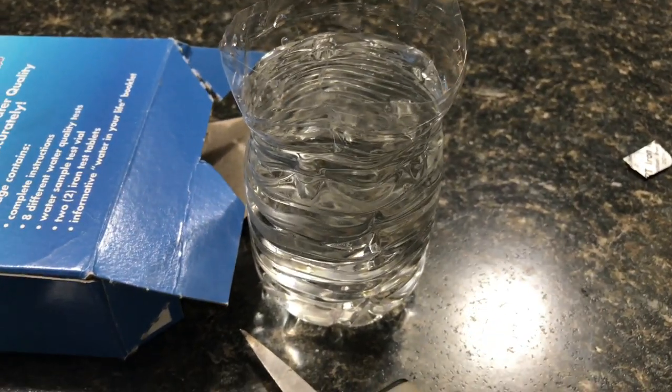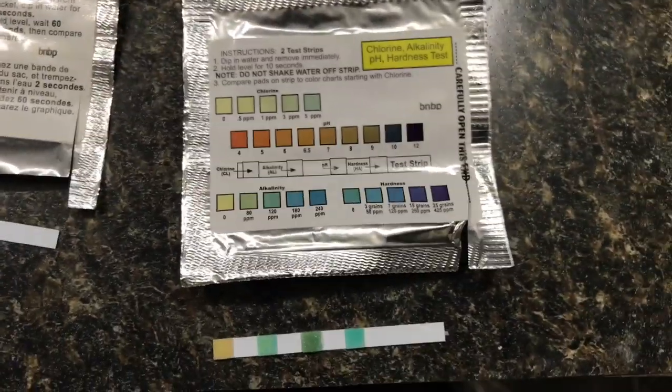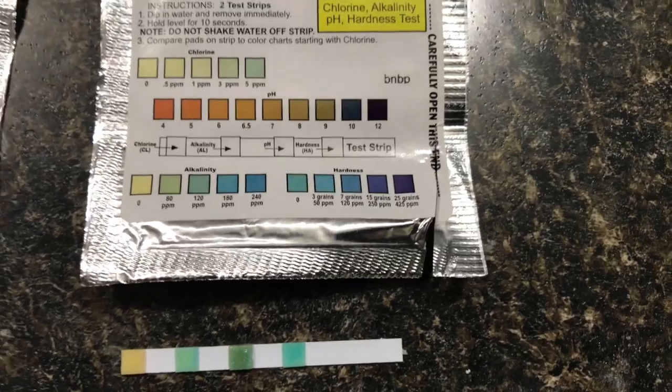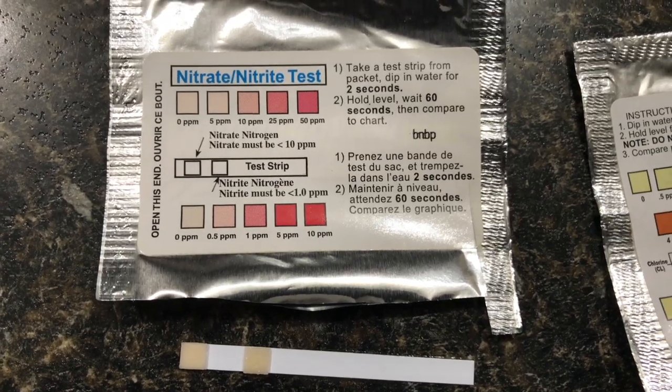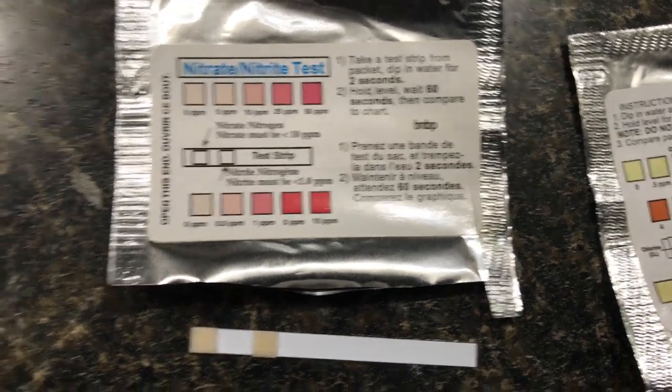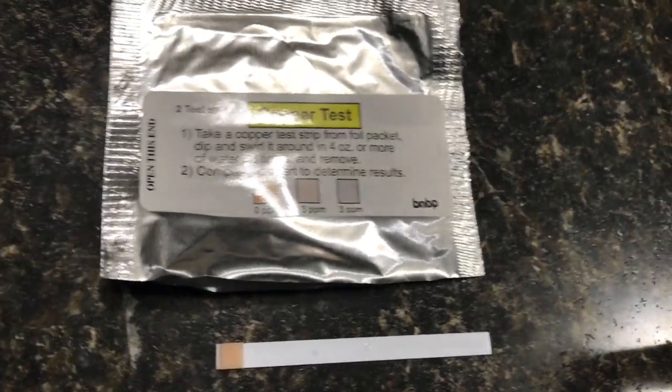With the rest of them, I just use this old water bottle, just cut it out and ran the water from the faucet into it, and you just need about 4 ounces of water and swirl the strip around with that, for the nitrate test and for the alkalinity test. So this is what we get from the alkalinity test, the nitrate test. I mean, everything's looking very good. And like I said, iron test, 0 ppm, which was important. We did have iron in the water. And the copper test, which is also reading well.